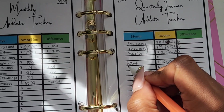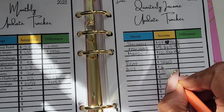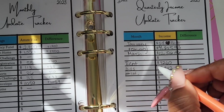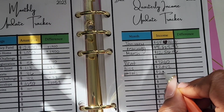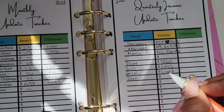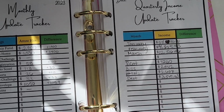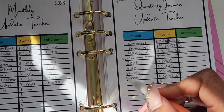$4,260. And then I was able to calculate my bills. My bills came out to a total of $2,842. And then my wallet, I wanted to include how much money I was able to put in my wallet. And that came out to a total of $2,607. And then for debt, I was paying debt, and that came out to a total of $3,542.03.